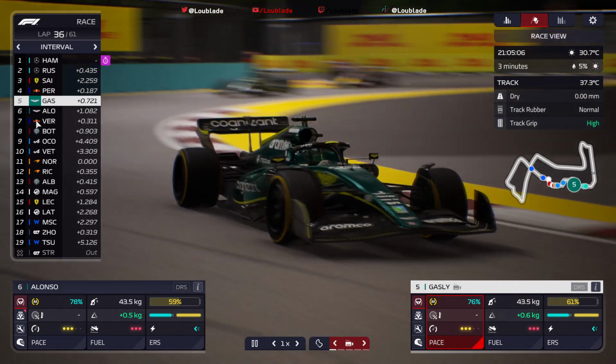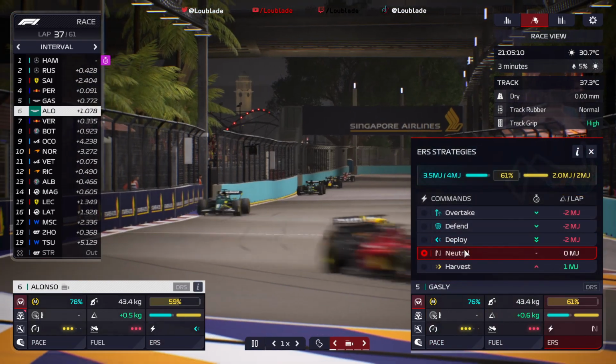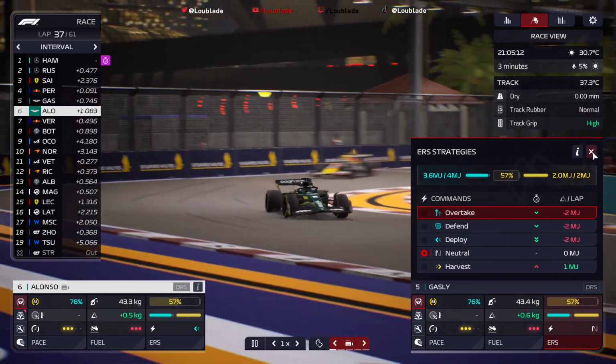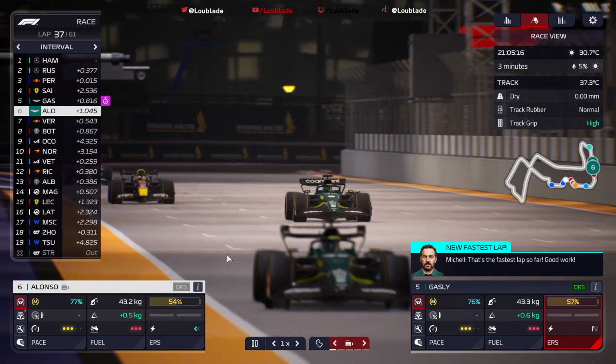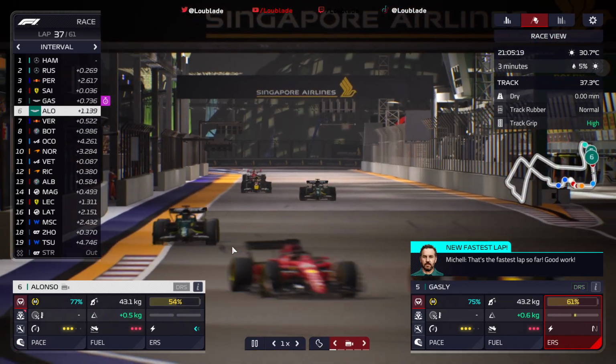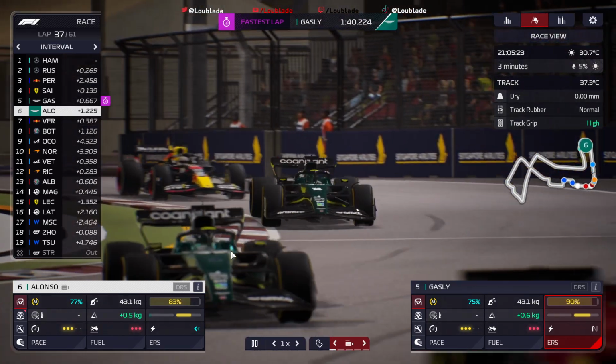Pierre Gasly has now practically caught up with Sergio Perez, and if Fernando Alonso can do the same and stay within the DRS of Pierre Gasly, right, Pierre Gasly now can go to neutral because he's managed to get in that DRS, which is good work from him. He's also got the new fastest lap of the Grand Prix. Now, Fernando Alonso, key here. Can he get into the DRS? He's deploying. The other cars aren't.